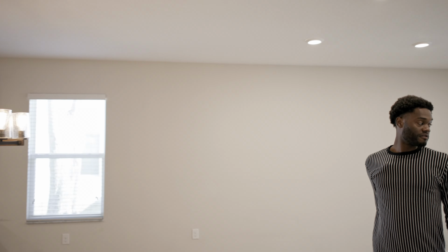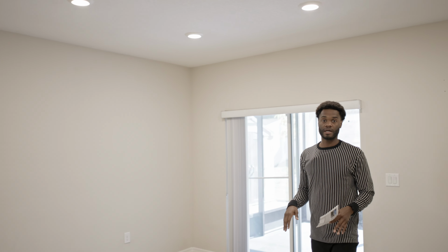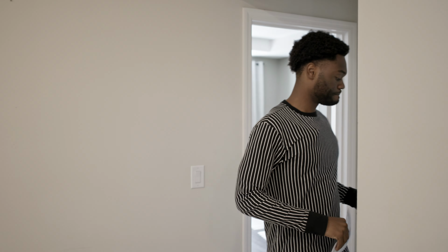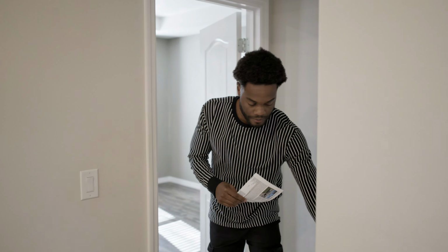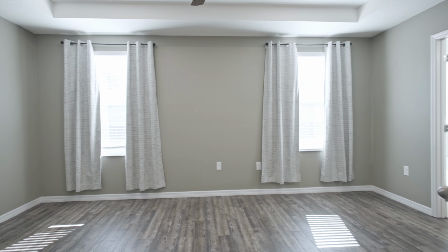Now, through the majority of this home, we've seen this beautiful color tile throughout the home. And in the 2 bedrooms, we saw carpet. In this primary, right outside the primary, you're gonna get more space. In the primary, you're gonna have this vinyl. I really like this vinyl and I really like the mature look of it.